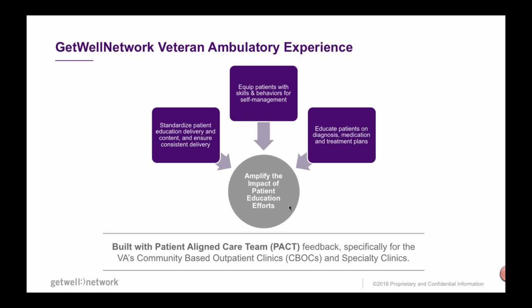Their goal was to supplement and enhance the patient education printed material that the teams were already using for common primary care diagnoses and be able to easily identify videos that would be appropriate for patients, either for a new diagnosis or for a patient that has been managing a chronic illness. They wanted the ability to standardize the patient education content to ensure a reproducible, consistent delivery to their patient populations. And they also wanted to equip their patients with the skills and behaviors for self-management by educating them on diagnosis, medications, and their prescribed treatment plans.